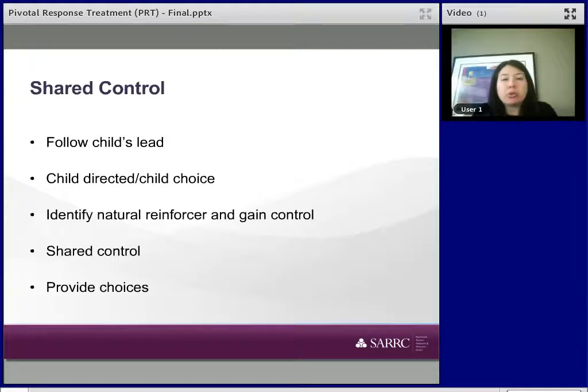Under shared control, there are some strategies that we use. The first one is following the child's lead. When we do what we like to do, automatically our motivation is going to be higher. So if I choose what to read, most likely I'm going to read that book with a better attitude, a lot faster. But when somebody else tells me what to read, regardless of whether I like it or not, most likely my motivation is going to be fairly low. I might read it because I have to, but I'm not necessarily going to enjoy it.